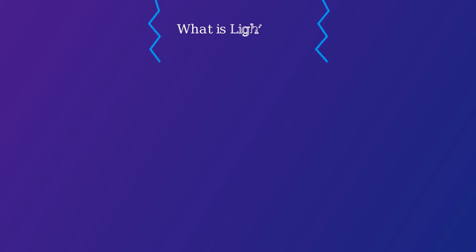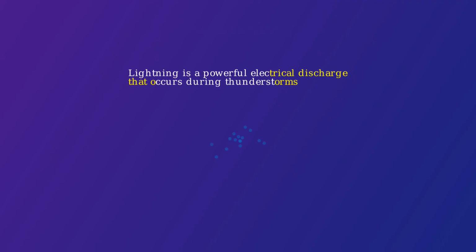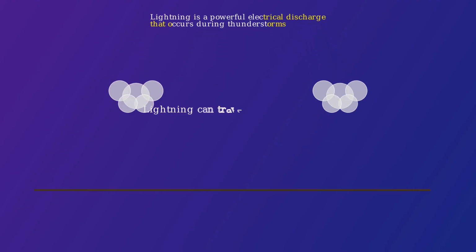What is lightning? This powerful force of nature is one of Earth's most spectacular phenomena. Lightning is a powerful electrical discharge that occurs during thunderstorms. It's essentially a giant spark of electricity. Lightning can travel between clouds, from clouds to the ground, or from the ground to clouds.